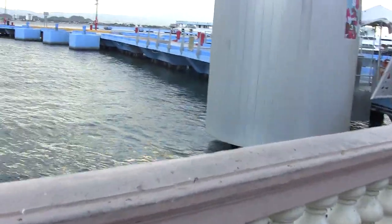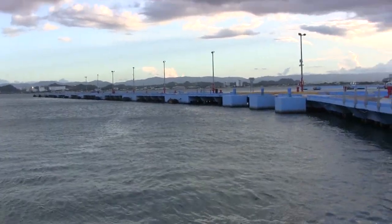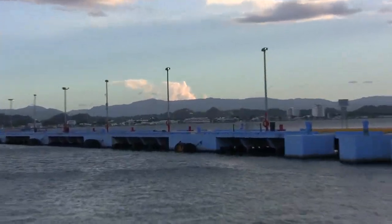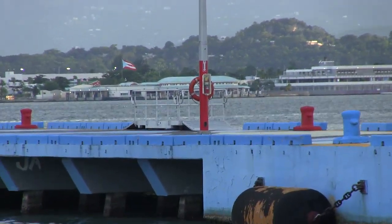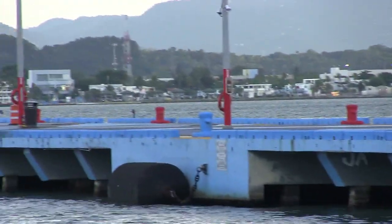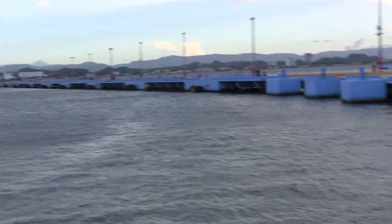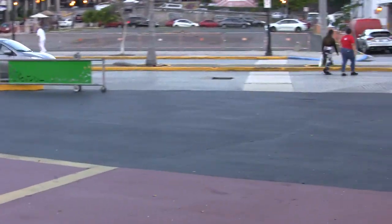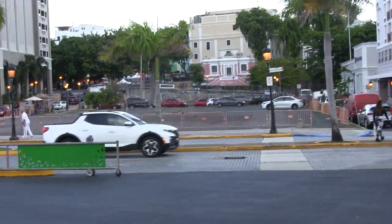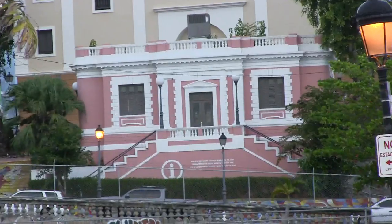Okay, that's still a restricted area. There we are. We can see the ferry terminal on the other side. I believe the blue building is it. It's hard not to be in a good mood right here. And then I don't know what they're doing here. Something is torn down and doesn't look like anything's been built. It's a gorgeous old building there.